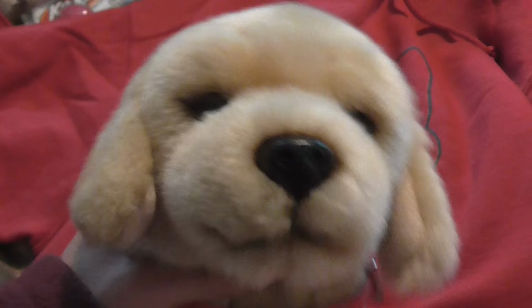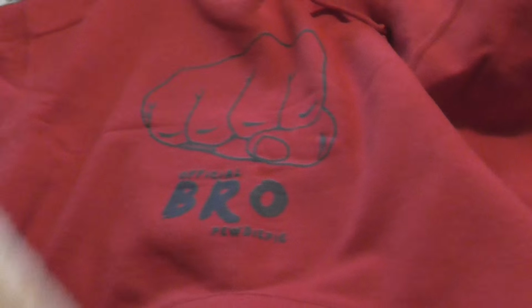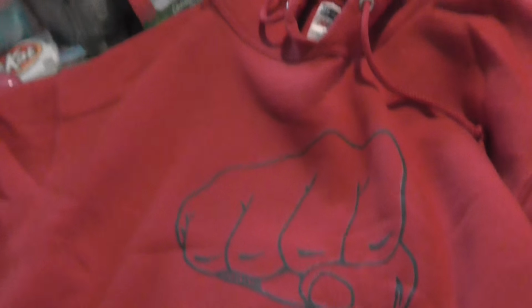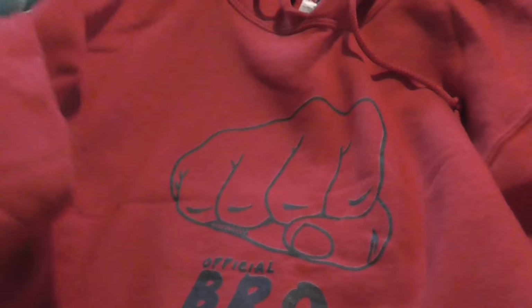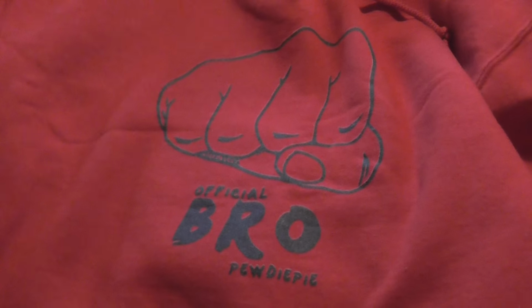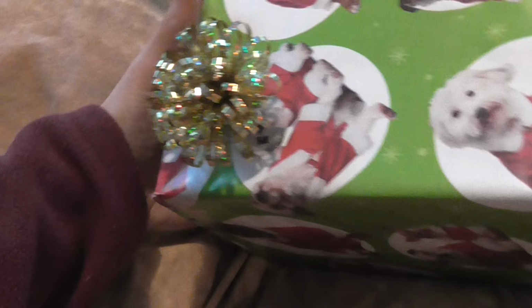I think it would fit very well. Oh my gosh, I gotta wear this today. Definitely gonna wear this today. Oh my gosh, I love it so much. Seriously. Oh wow, this is like the coolest clothing I have right now. Oh wow, so cool. Oh my gosh, I don't know what to say. Holy crap, sorry.